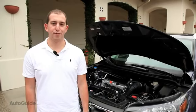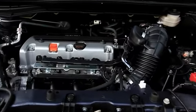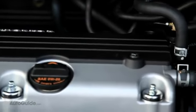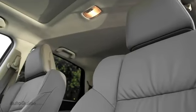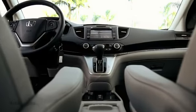The CR-V's 2.4-liter four-cylinder has been carried over for 2012, now with 185 horsepower. It doesn't sound like much, but it's got more than enough to overtake on the highway, and it doesn't feel all that slow. Sitting inside the 2012 CR-V will feel very familiar to anybody who's driven the previous car, or any Honda product in the last few years.